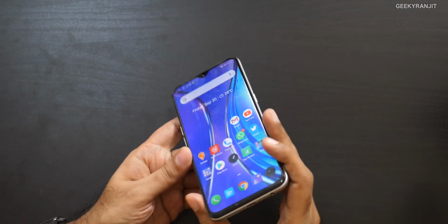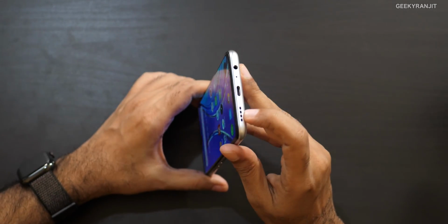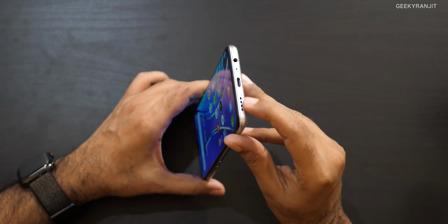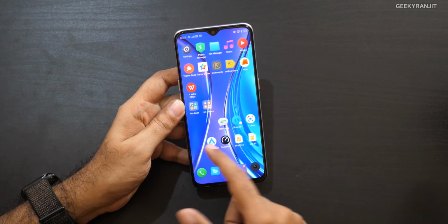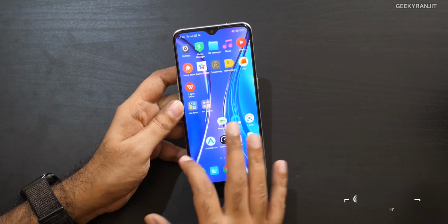Now, as we're talking about sound, let's talk also about the speaker. It has just a single speaker here at the bottom, as you can see, but it is really loud. In most instances, I never had to keep the volume level more than 75%. It's really loud, but again, a single speaker. So in terms of volume also, you don't have to worry. Now moving to the general UI, it is typical ColorOS. So you have that.